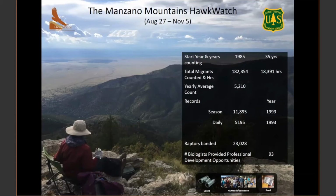We've banded over 23,000 raptors at this site, and we did get a question about how we band raptors, and I think we'll save that to the end. So we'll get back to that question then.